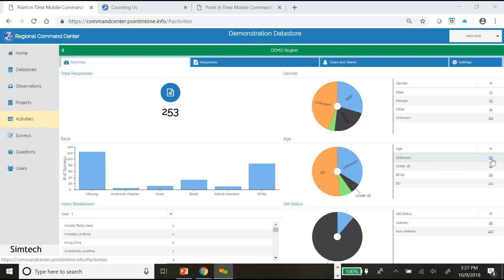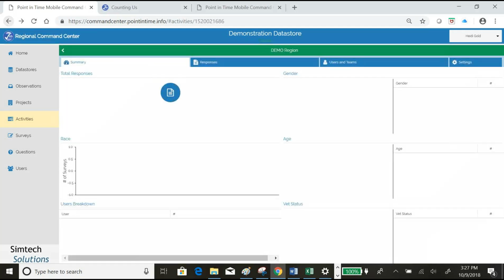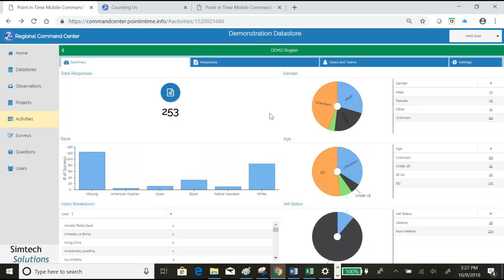The other advantage to making it required is that it's then going to only show questions for adults to adults. So the kid questions, kids won't be asked if they're a veteran, for example, which is really, really nice. These blue numbers here are also links, and they go right into the data. This is telling me that I had 28 veterans because I filtered over the veterans. I'm going to show you a few more filters in just a moment.